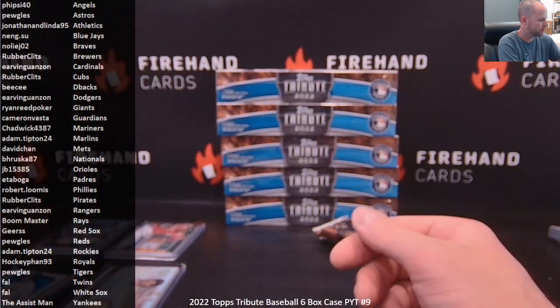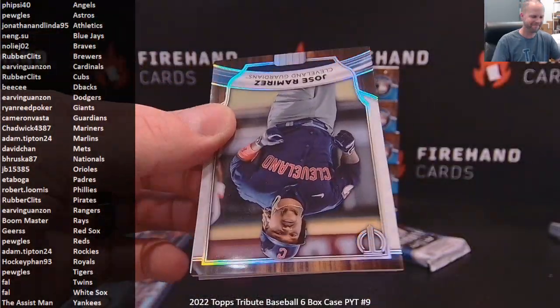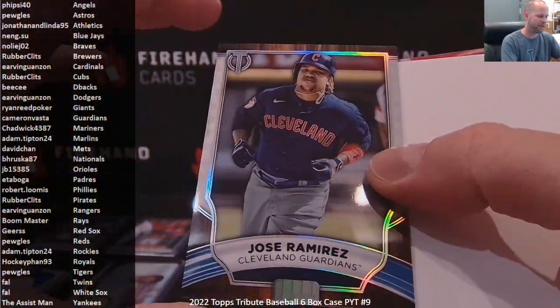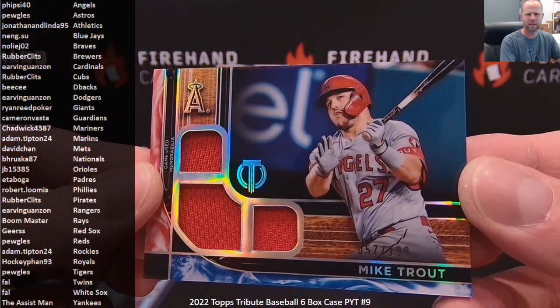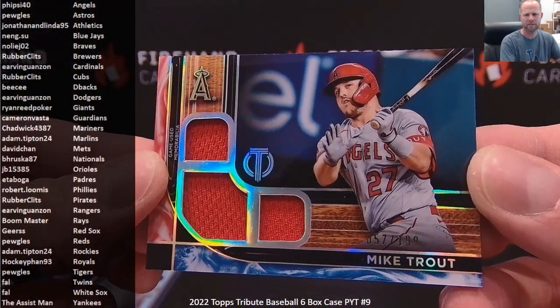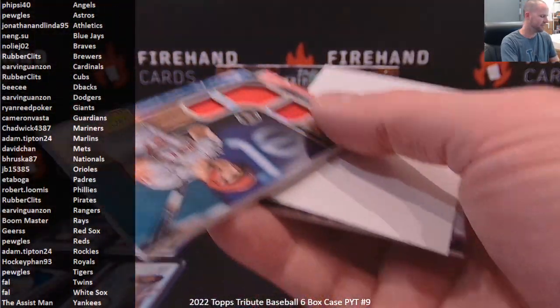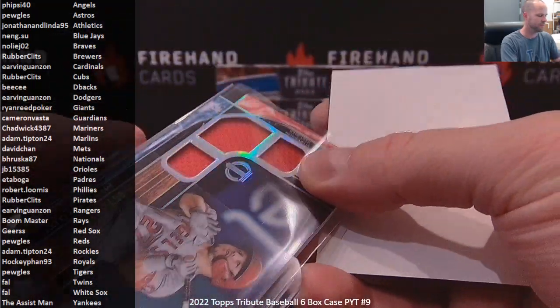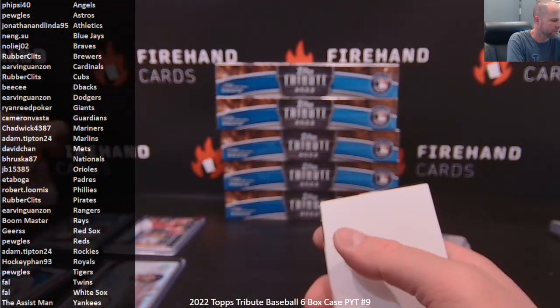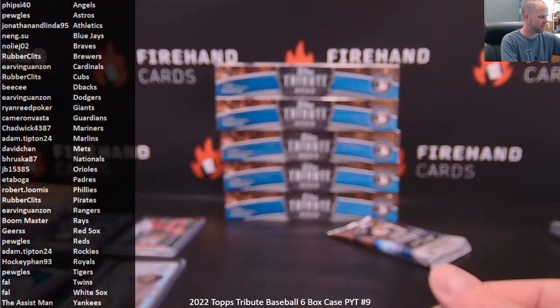Ozzie Smith. J-Ram. Triple relic of Mike Trout numbered to 199, the Angels, 5 of 40. And Matt Olson for the Athletics.